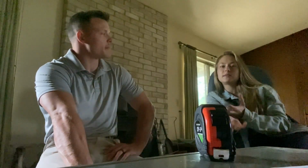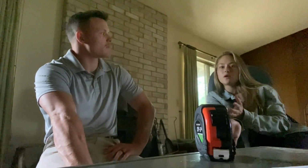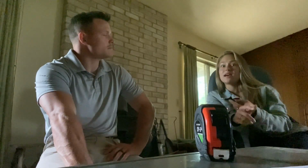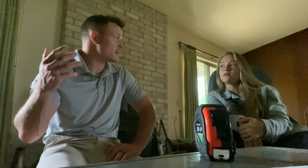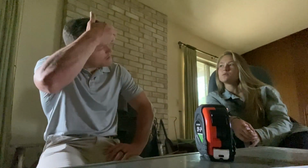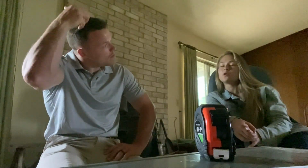We have things we want to put more money into and some things not so much. An example is butcher block countertops. One, it saves a lot of money and it looks really nice. And on top of that, people love it. We have it in our kitchen. It looks damn good. So, picking and choosing what we prioritize, spending more money on.